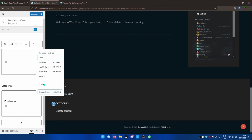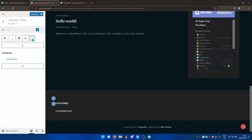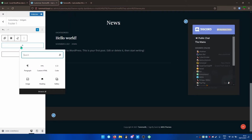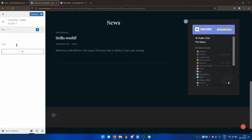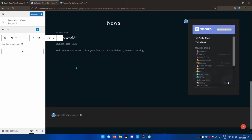Let's say we don't want these archives. No problem. Let's just delete them. Again, we could add whatever we wanted in here. So let's just say we want text, right? Copyright. Discord, can you stop with the pings? Who cares? This is just for testing, just to show you guys. If I even press the Windows C, now if we even go for the copyright logo, copyright emoji, there we go.